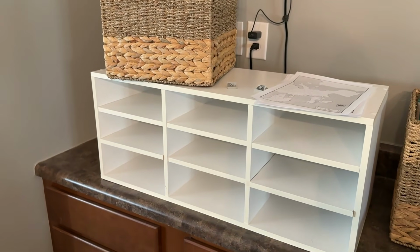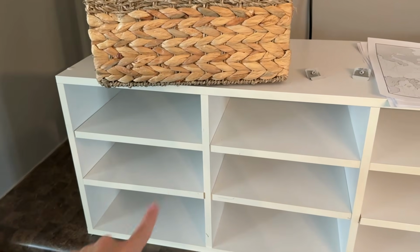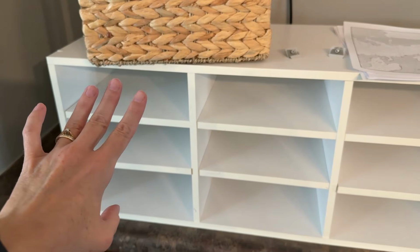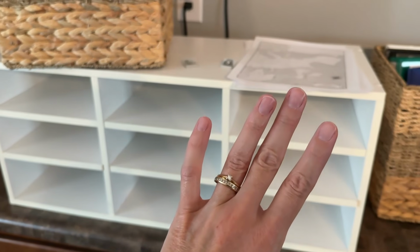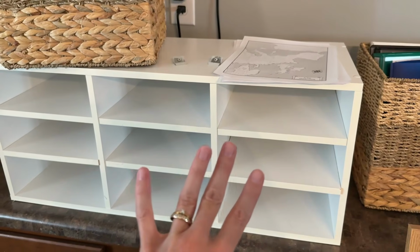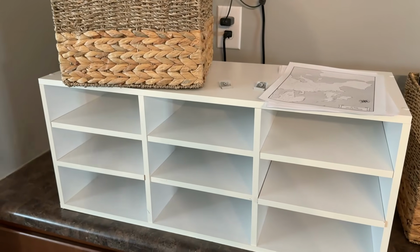Cleared everything out of this. Really, I was using 4, I think 4 of the compartments for some of my kids' books and schoolwork. But those are going to be moving to different places. The other ones I was using 1 slot for my answer keys and then some kind of random stuff in the other ones. So those things are all going to be finding new homes.